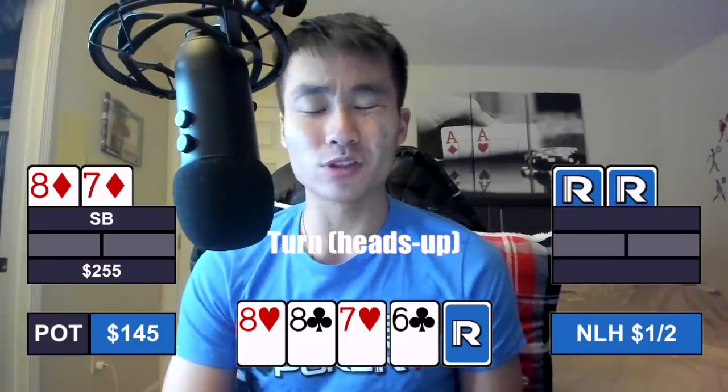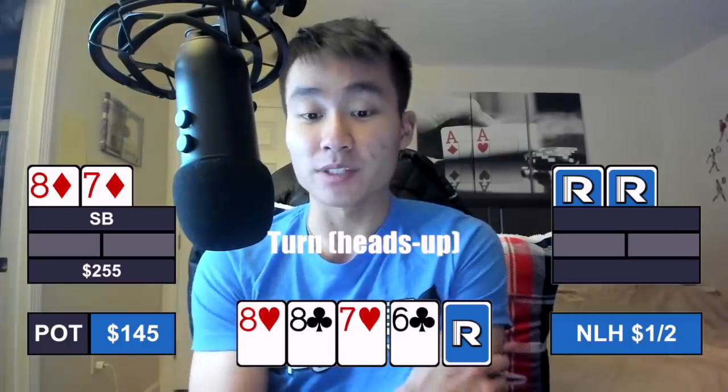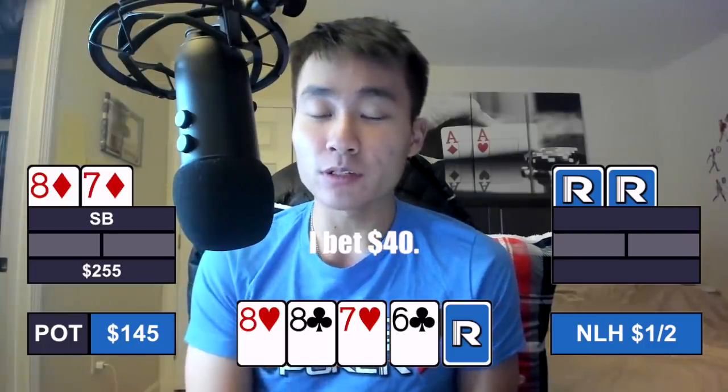He has about $200 in his stack, and this card here would probably improve some straight draws, ideally. Hopefully he had 9-10, but I'm still going to be betting because I want to price in the flush draw as well. I go ahead and bet $40. I hear from straights. I hear from trips a lot of the time. So when I bet $40, hoping to induce a jam or just at least a raise here, but he folds. Couldn't get action from anyone right now.